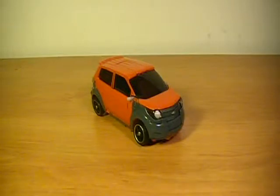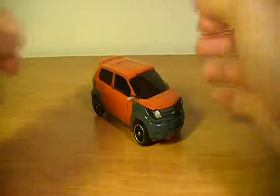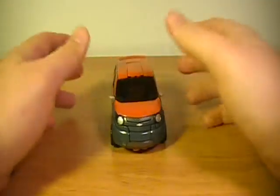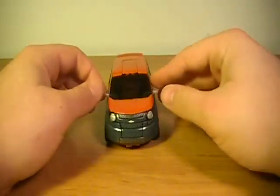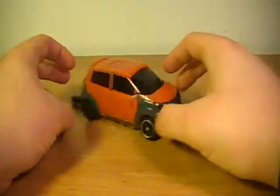We got Jake's Reviews coming at you with a review for Transformers Revenge of the Fallen Deluxe Class Mudflap, aka Derp. He is the brother of Skids, also known as Herp. Together they form Herp and Derp, the lovable comedy duo from Revenge of the Fallen.